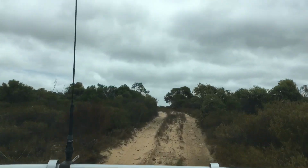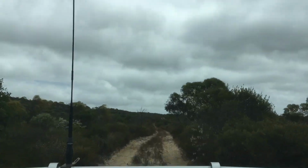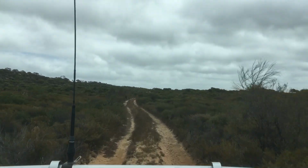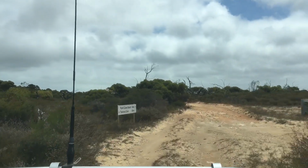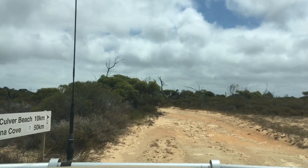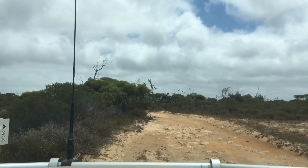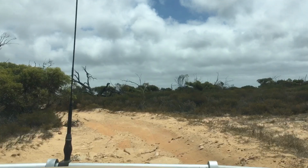intersection of another track that comes into the area, in and out track, and we're going to obviously continue down to the point and then onwards from there. A few more rocks yet just to say goodbye, the goodbye rocks. Okay, we're at the intersection here, as the sign says, Toolinna Cove, back the way we came, 50 k's. Yeah, I'd agree with that. And 10 k's to Point Culver Beach, and of course the way out would be over my right shoulder.